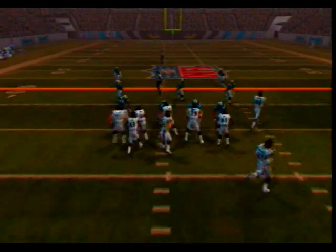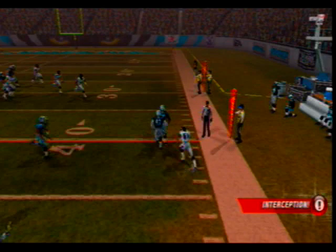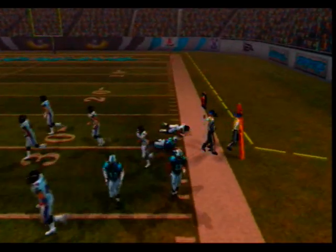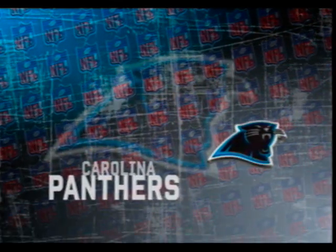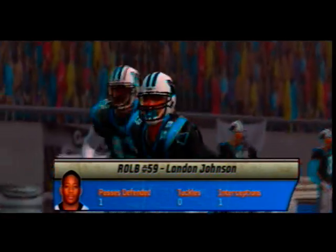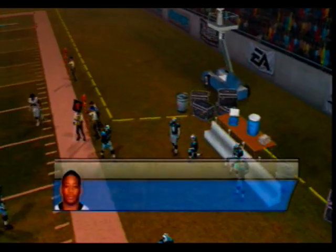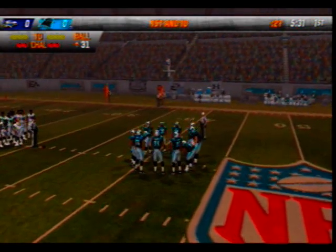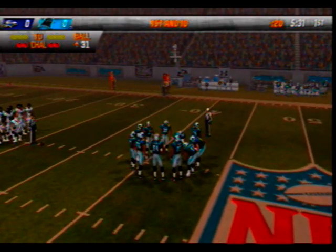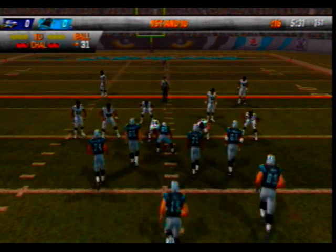The Panthers with a four-man front. Here they come, throwing. The defender's got it. The 40. He got way up there to make the pick. I'll tell you, these interceptions are all about timing, and he timed that jump perfectly. Following the interception, it's now first and 10.